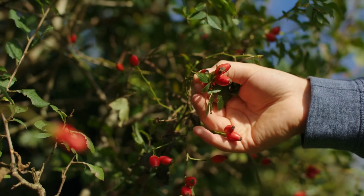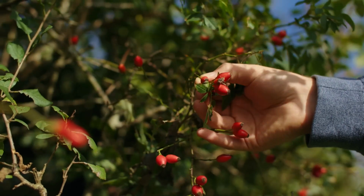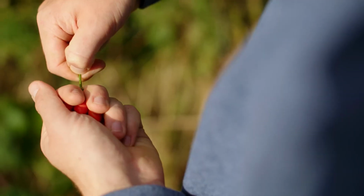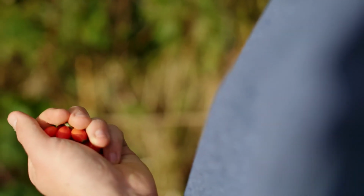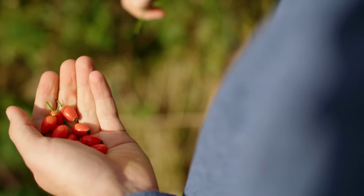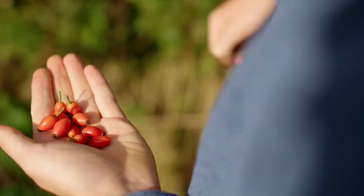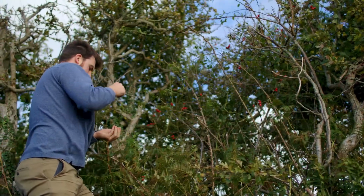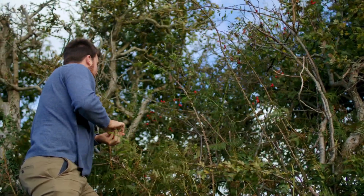The next underrated crop is wild foods, and I bet you weren't expecting that. But I think that foraging should be a core part of self-sufficiency, because you're using what the local area provides in terms of wild foods. For example, these rose hips. You're working with the seasons to enjoy the harvest and the flavours that make our landscapes.